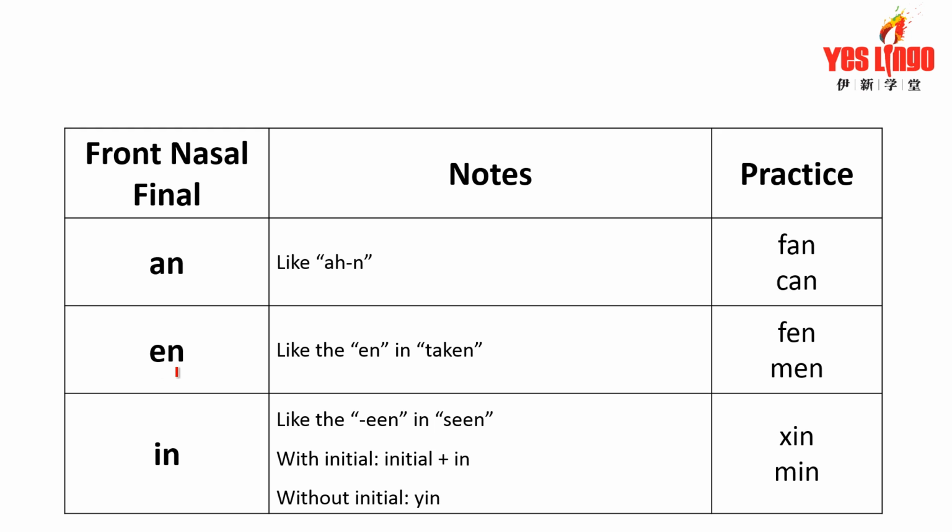The next front nasal final is en. Do not pronounce this like the N in men. It's more like the English pronunciation of burn or fern. How would an Englishman say these two words? He might say burn or fern without the curling of the tongue. So it's like en. Or you can even think of it like the en in taken. All right, let's put this with a couple of initials to practice.